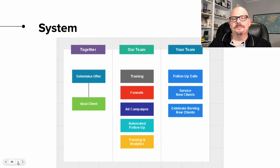So here's the system. Together, we're going to determine what your best offer is going to be. And we're going to define who your ideal client is. And when I say your ideal client, it's who's going to spend the most money with you and be the most pleasurable to work with, and who's the person that's going to be your biggest advocate when the job is done. Our team is going to work on training.